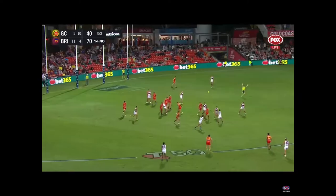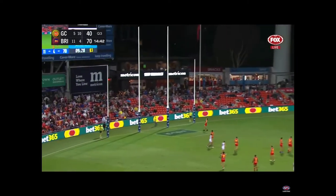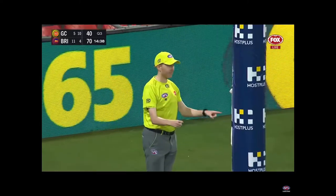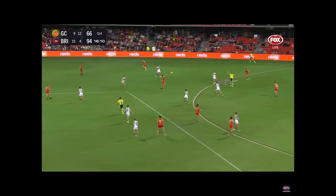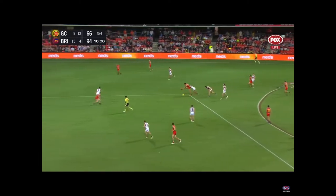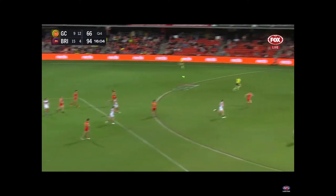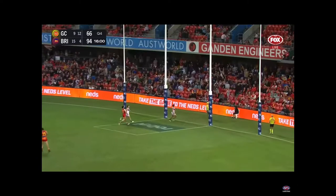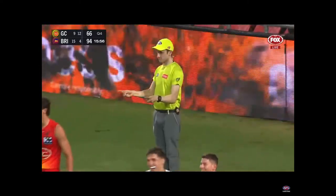McCarthy flicked it out the back. Great tap to that man again for a personal best. Five goals straight, Zac Bailey. It's an immense performance. The 15, play on. Oh, wow. Late call from the umpire. And Lemons is picked off. Get the tape measure out. Lead to an easy goal here for Bailey, who's equaled the record. Six goals in a Q clash.